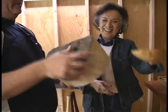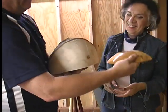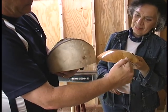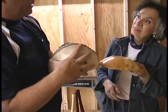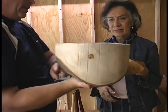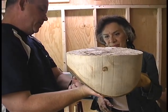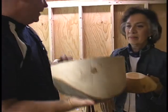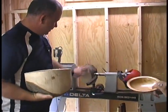So it would actually match this way, so that you'll see the growth rings match here. That way you get a bigger bowl out of a tree. If you do it this way, you get a natural edge, which is the bark. And then from here, you mount it on the lathe like this.